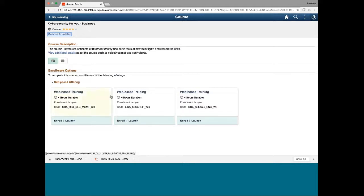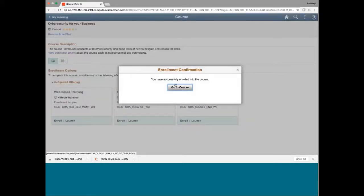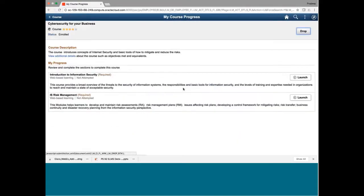Again, here it shows enrollment is open, and if you hit enroll, the learner is automatically enrolled. You have successfully enrolled in a course. Once you hit this button, go to course, it automatically takes you to the course information page, like this. So you can see My Course Progress. All the courses which have been enrolled are web-based courses. So they can hit.